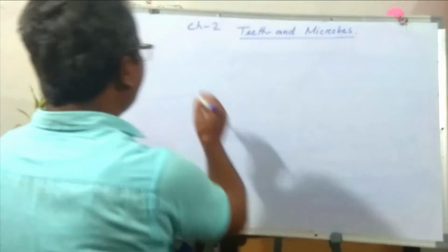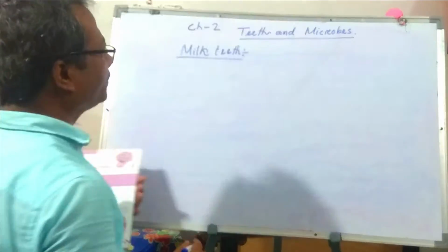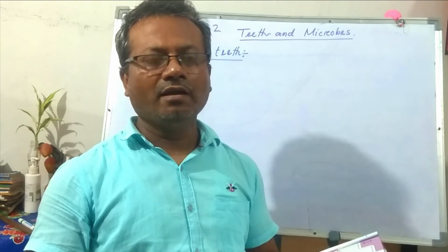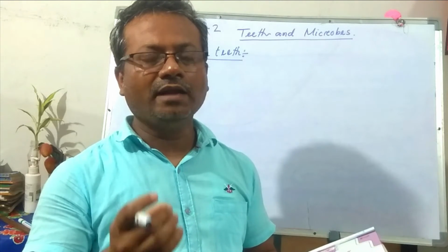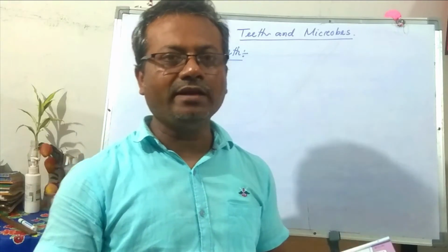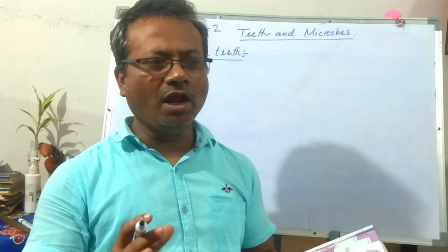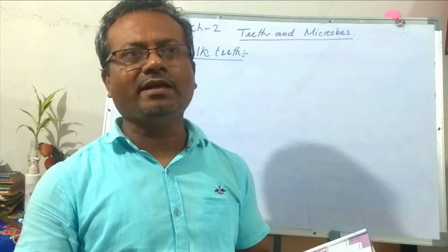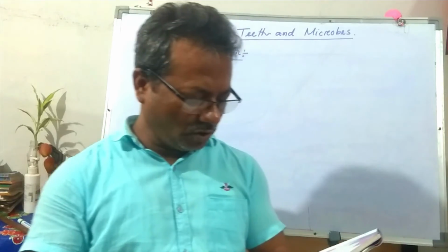So, do you remember what milk teeth are? M-I-L-K, milk teeth. Milk teeth are the temporary teeth. When a new baby grows a few months older, from that time, one after another, the teeth start to come out, and when he or she attains 3 years of age, he or she may have approximately 20 teeth. So these are all called temporary teeth.